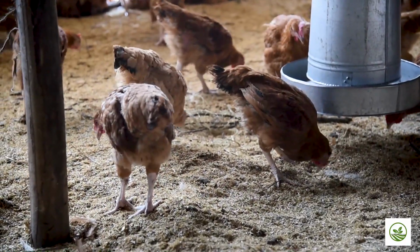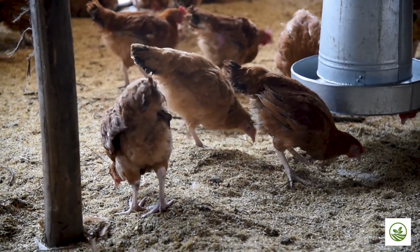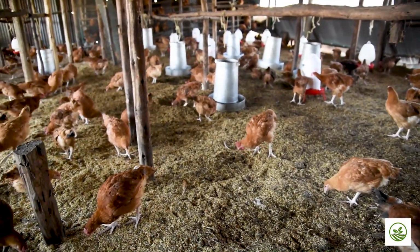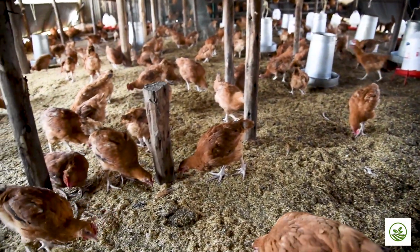At the time we started with 1,500. Right now we have almost 1,500 mature chickens. We bring them when they are 1 day old. The breed is Sasso. We brood them for 3 weeks and then we transfer them. The brooder is separate from the chicken house. So we brood them for 3 weeks, and then we transfer them to these houses. There's this one pen and a second pen.